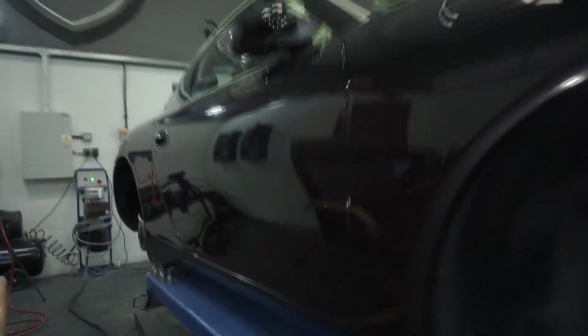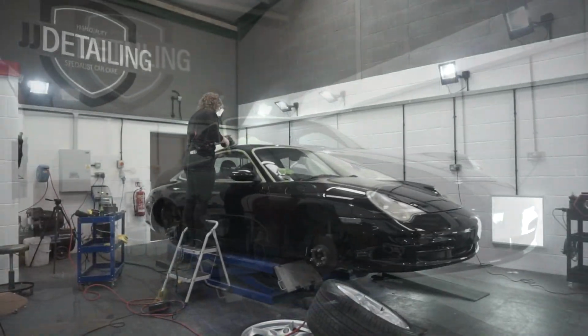So she is coming along, but on to polishing.